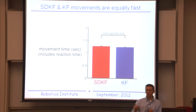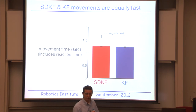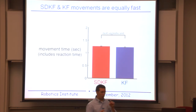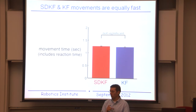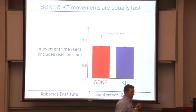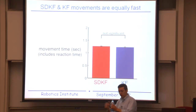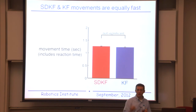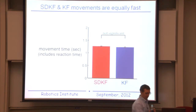And one trivial way to achieve this result is just if we slow the cursor down on average, all right? Because if it's slower on average, he ought to be more accurate. And what we did is we quantified the actual movement time, how long it takes him to acquire the target, which includes the reaction time. We measured it and compared it between the speed dampening Kalman filter and the standard Kalman filter, and we saw there was no difference. So we haven't slowed the cursor down. Instead, we've just pushed the accuracy up.